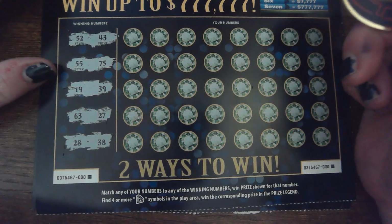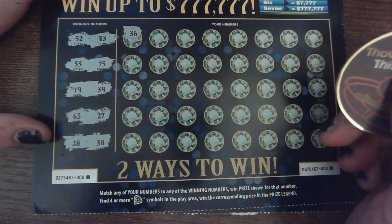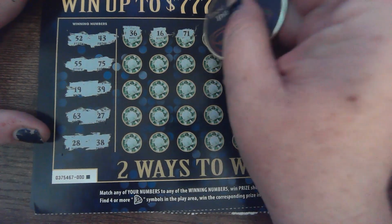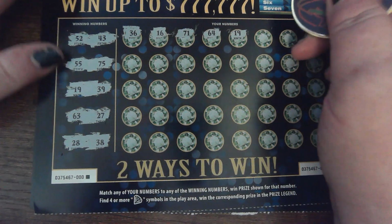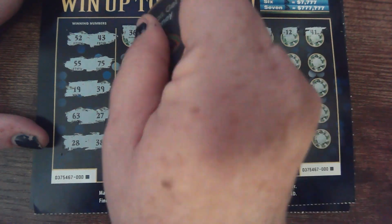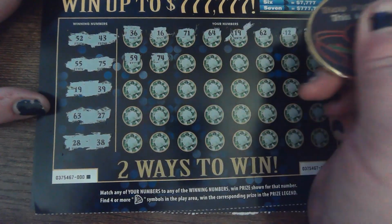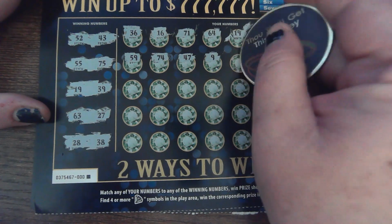52, 43, 55, 75, 19, 39, 63, 27, 28, and 38. And we get a 36. 16, we have no, oh, we have 19. 71, 64, we've got 63. Number 19 is a match. 62, 12, 41, 59, we've got 55, 52. 74, that is one off of our 75. 47, we got 43. Number 9, no babies, no babies.